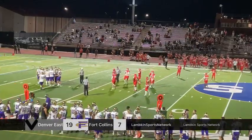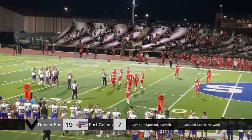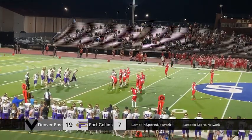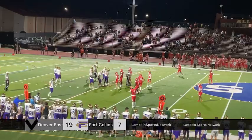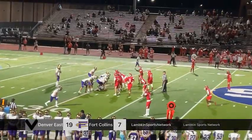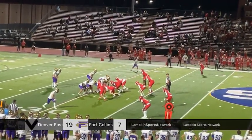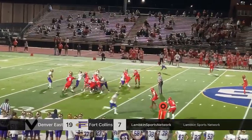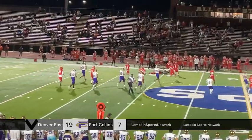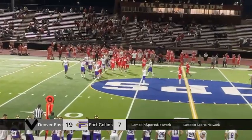First and 10 for Collins on the 31. It looks like Dakness is going to stay in at QB. Let's see, we got Nicky split out wide right. Alex Augustine wide left with a tight end, and Josiah Elmore is going to be in the backfield. Dakness takes the snap, hands off to Elmore, turns it upfield, got a lane, tries to cut. Knocked down at about the 40-yard line. It should be about second and one.